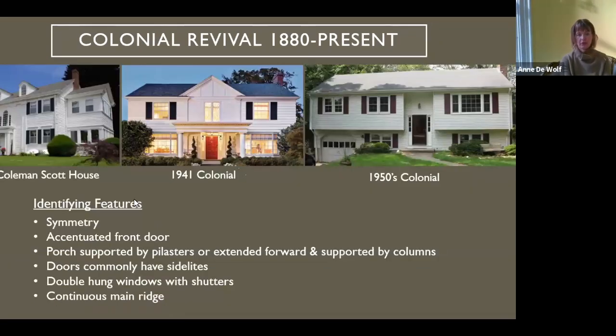Identifying features of the colonial structures are the symmetry. That is pretty much your key indicator. Another one is the single ridge going across side to side, which is also a colonial feature. Accentuated front doors, porches covered with pilasters and extended forward to highlight the entry and give the entry a bit of a formal presence. Double hung windows with shutters are very popular. And again, the continuous main ridge.